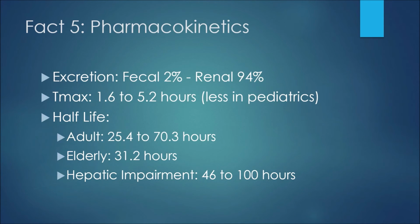Fact number 5. What are the pharmacokinetics of Lamotrigine? In terms of excretion, we would see 2% fecal and 94% renal, or kidney. We would see a Tmax, which is the time it takes to get to maximum concentration, at 1.6 to 5.2 hours. This would be less in pediatric patients.